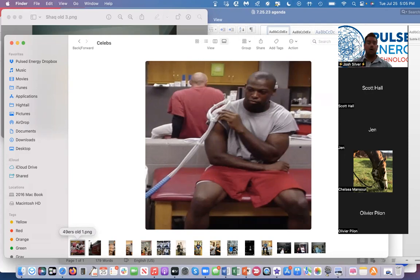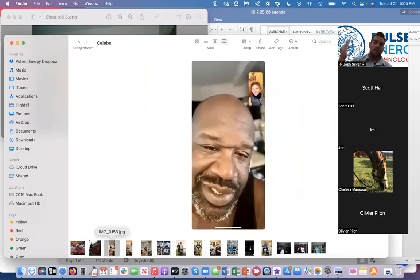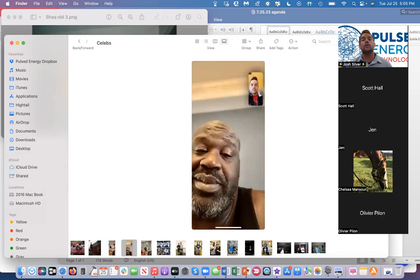And if you know the 49ers at all, those are two very well-known players that posed for this picture for us, 2003, and this is, again, a much younger version of me. And then you flash forward now to my son, who had a birthday couple months ago, and he got a phone call from Uncle Shaq, and this is him and I doing the FaceTime. Why am I showing you this?